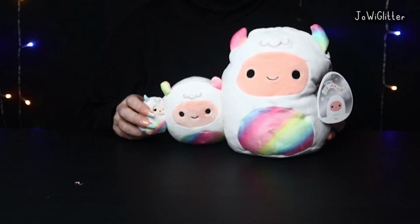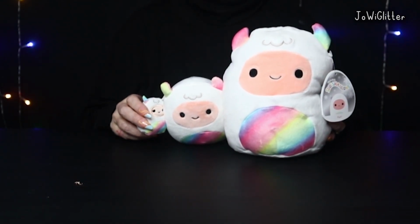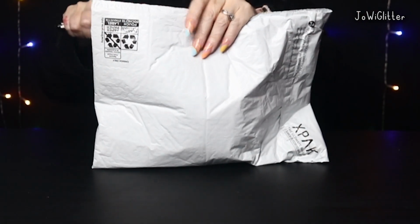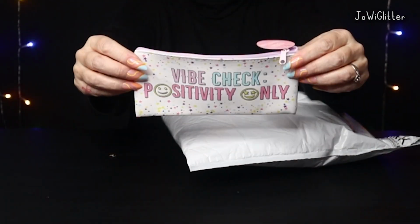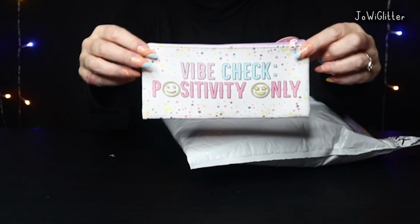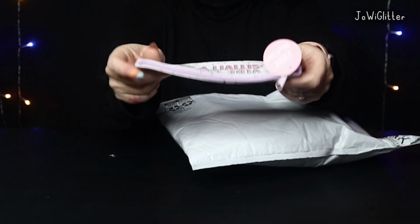I feel like these guys were hard to find. I just feel like they were special. Next one. I'm ready for a nap. Look how cute. It's like a little pencil pouch. It says vibe check positivity only. I love that so much.